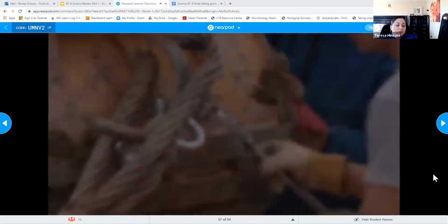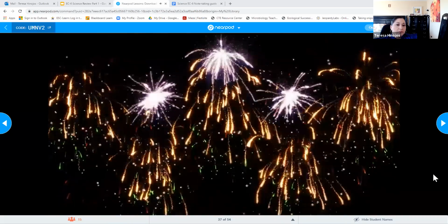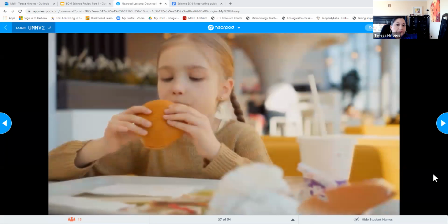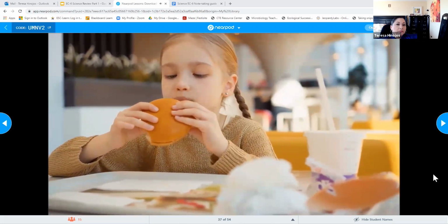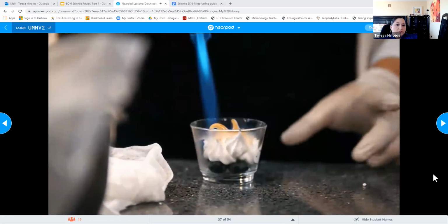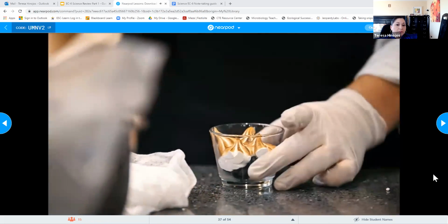Metal rusting, fireworks exploding, fruit ripening, and digesting food are all examples of chemical changes. Here are some clues to look at if you're not sure whether something is a chemical or physical change.